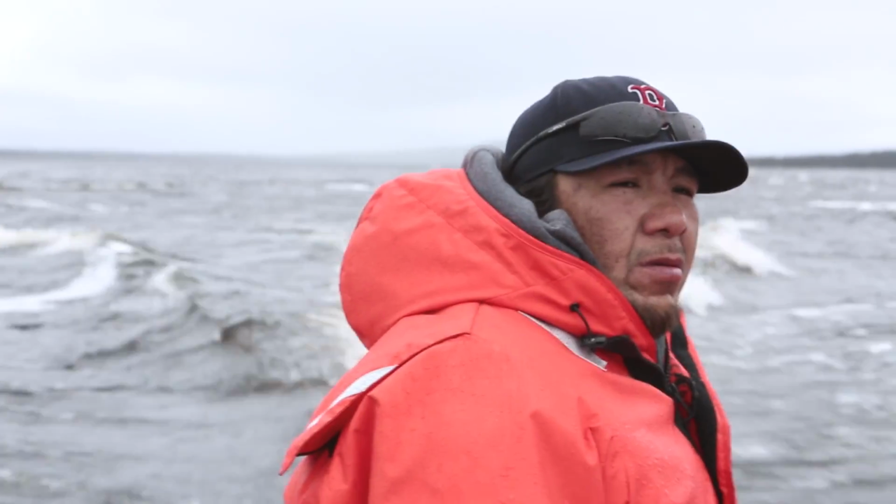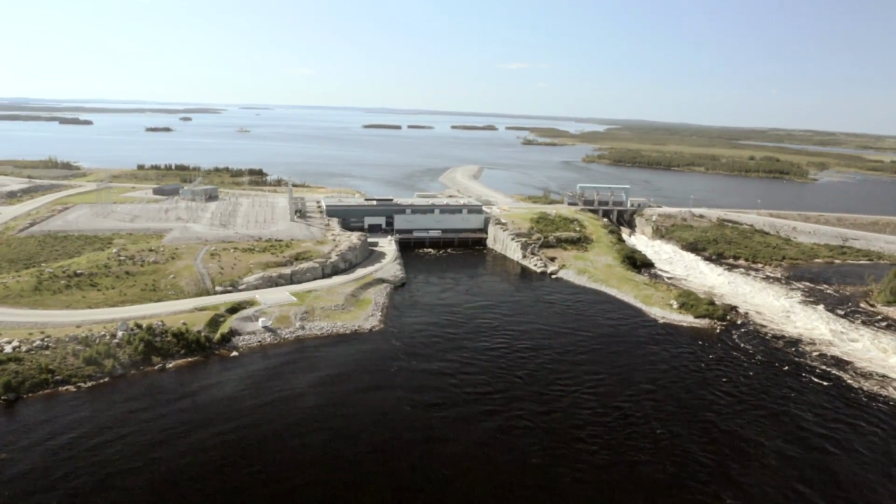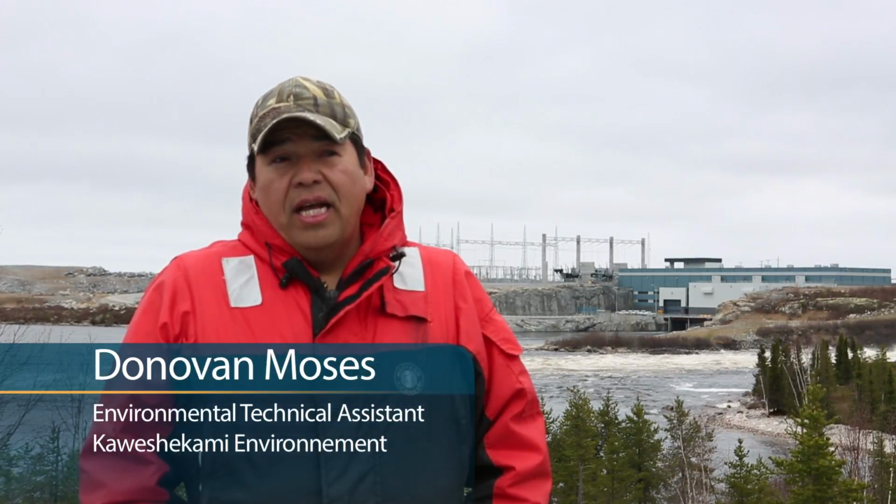I always see fishermen in the summertime, like SACME. The monitoring is very important to the communities. We're working on the follow-up studies on Sarcelle area.